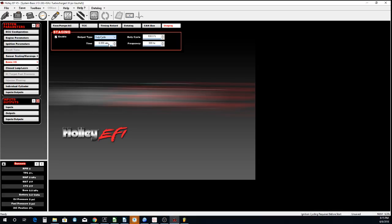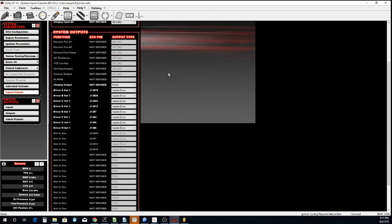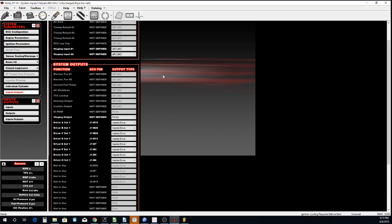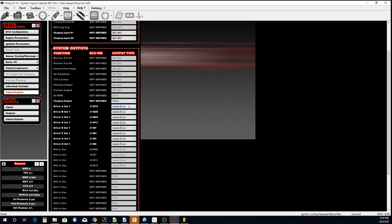When you click that, it allows you to add 2 inputs as well. And if you go down to the inputs and outputs section of the system parameters, you have in the staging top box output, there, you have staging input number 1, staging input number 2, right? So staging 1 is your trans brake, staging 2 is your bump. Yeah. And then down the bottom, the output, you have a staging output, and that's your trans brake output, PWM plus or minus. Got it.